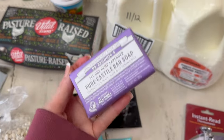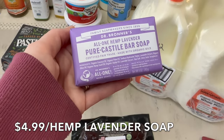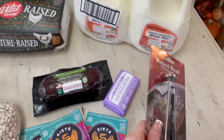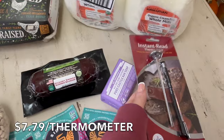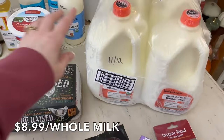My husband is obsessed with soap. Bars of soap. He decided to get the all-in-one hemp lavender. There's that. Meat thermometer. Yes, you can even get meat thermometers there. We needed one because ours broke. Thought that was a pretty good price. I mean, I'm sure you can find them much cheaper like at Walmart, but we weren't at Walmart and we needed it. And then I got the Kalona milk.